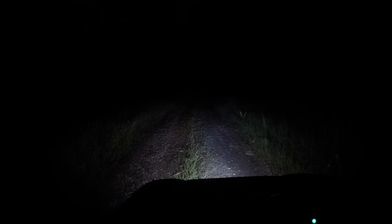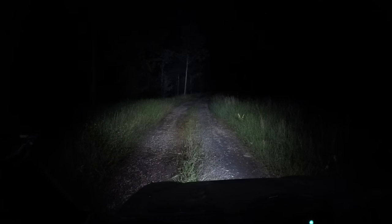Here's the light bar on the roof. And that pretty much lights up everything. And then the lights to the rear.